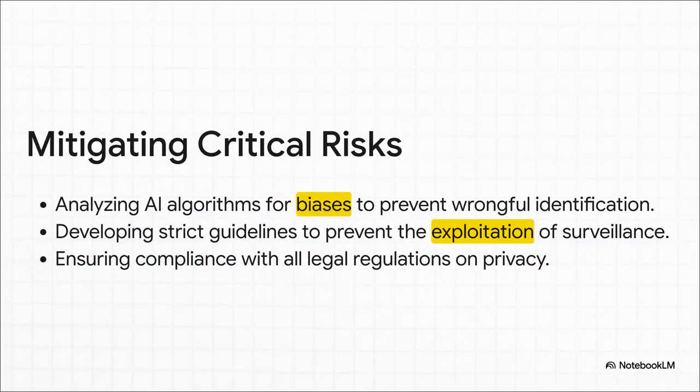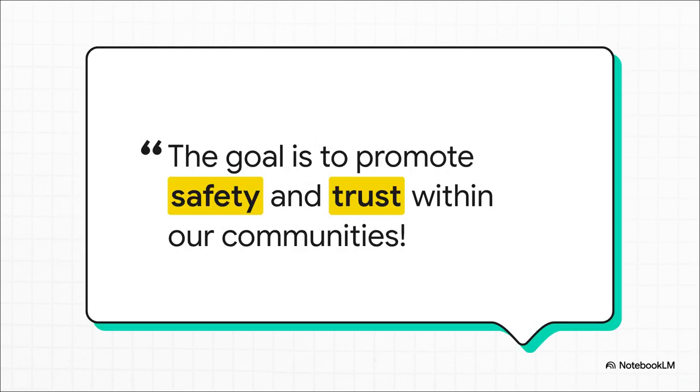And the framework designed by Kingdom AGI gets right into the weeds on the hardest questions. It calls for constantly analyzing the AI for biases, creating super strict rules to prevent mission creep into general surveillance, and of course, making sure everything stays on the right side of the law when it comes to privacy. These aren't afterthoughts. They're presented as central to the design. And ultimately, the whole point of these ethical guardrails isn't just about making policing more effective. The stated goal, the mission statement from the ethical AI itself, is that this is all meant to build trust between law enforcement and the communities they serve, not to break it down.